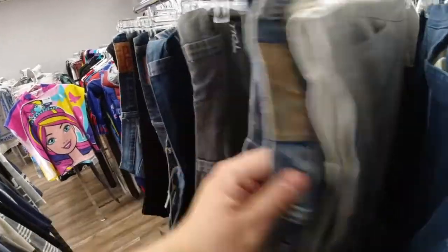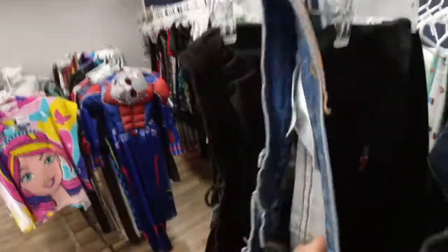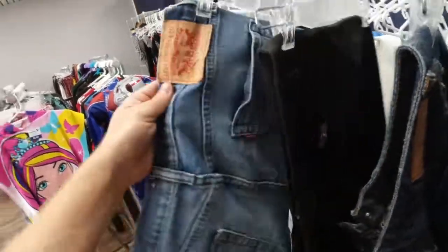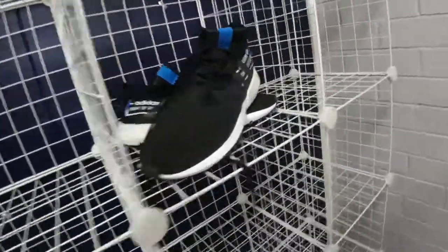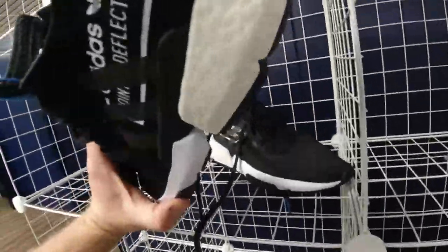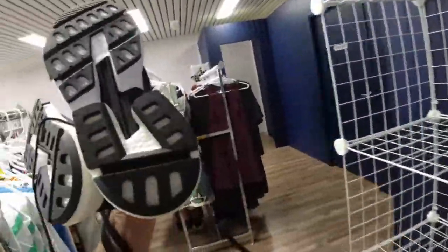See if there's any good jeans on the rack. Levi Strauss, how much are they going for? 15 bucks. 514s. They are minty fresh.